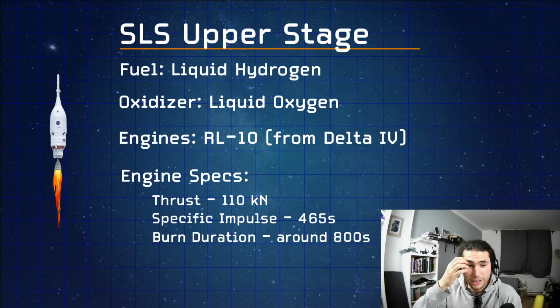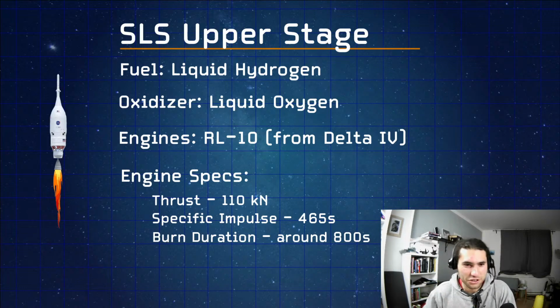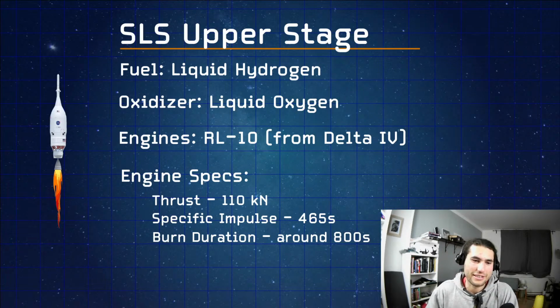Finally, you have the cryogenic upper stage, which just like the first stage is also using liquid hydrogen and oxygen. Sorry, not liquid nitrogen, liquid hydrogen. Still early in the morning for me. And the rocket that they're using to power that stage is actually the RL-10, which is the same rocket that they use on the Delta IV. It's actually a really fantastic engine because it has the highest specific impulse out of all engines in the world, I believe. It's actually a pretty crazy engine.